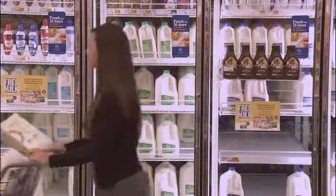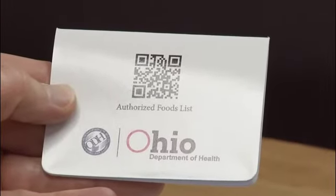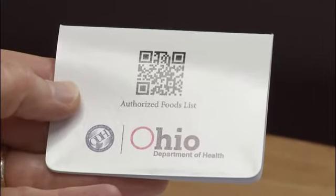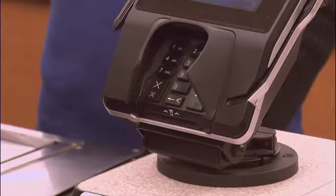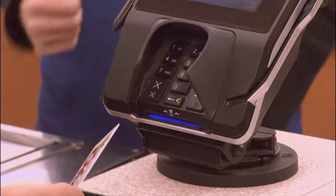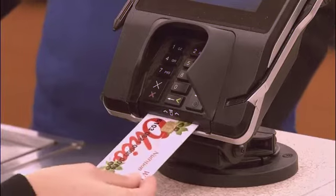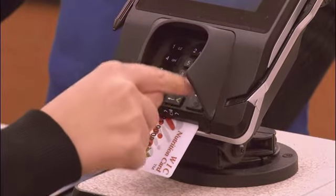You can also download a QR code reader app and scan the QR code on the card book back cover to access the AFL. To check your WIC food balance at your WIC clinic or in any store checkout lane that accepts the WIC Nutrition Card, insert your card into the card reader and enter your personal identification number.